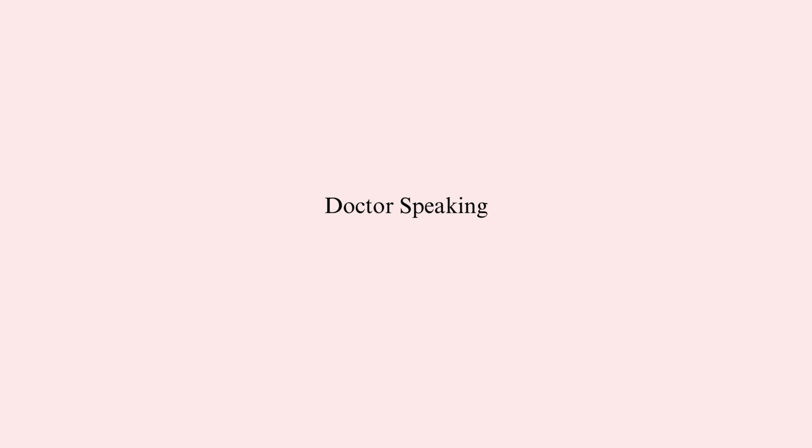These symptoms suggest a possible issue with your gallbladder. Have you had any imaging studies done, such as an ultrasound or CT scan?